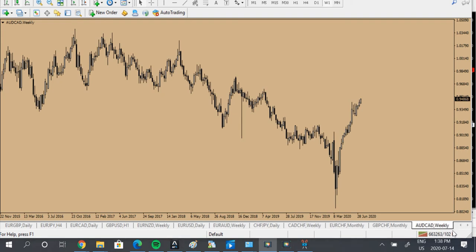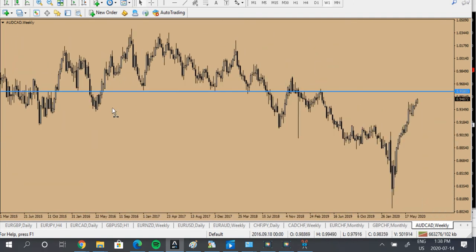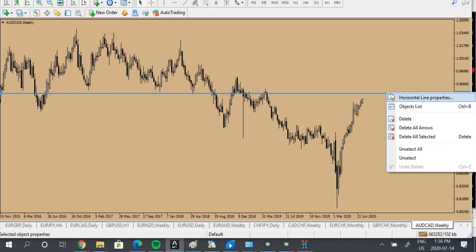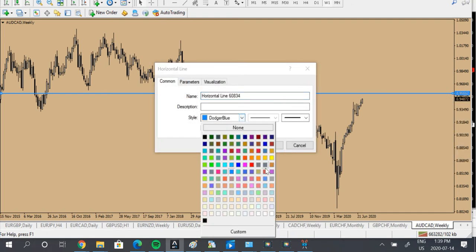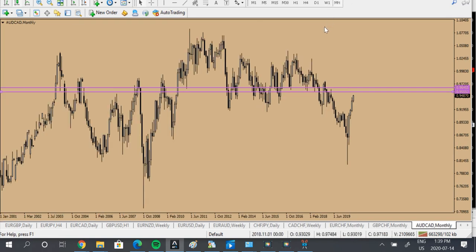Okay, now we're at AudCad. What are we going to see with AudCad? What's so interesting? Let me see. There's an interesting weekly support, resistance around that area. Right? So if prices go there, possible sell, right?